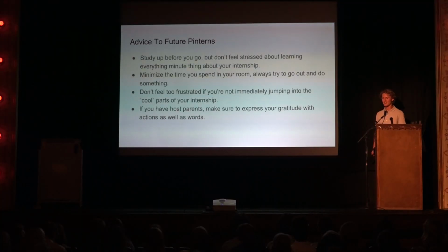Don't feel too frustrated if you're not immediately going into things. I couldn't relate because I was just giving rats drugs right from the get-go, but I understand that some internships slowly incorporate you. And lastly, if you have host parents, make sure to express your gratitude with actions as well as words. Sure, people like to hear thank you, but doing your dishes, giving them gifts, things like that, making them dinner, that's what they really appreciate.